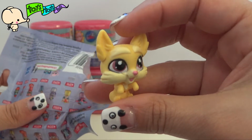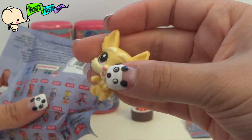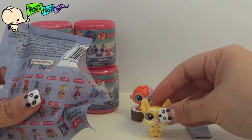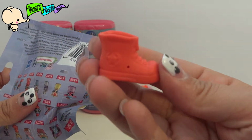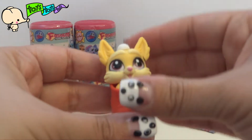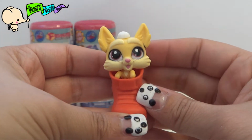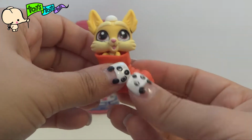Hello, little one. It's an orange boot. Hi, little one. So adorable.